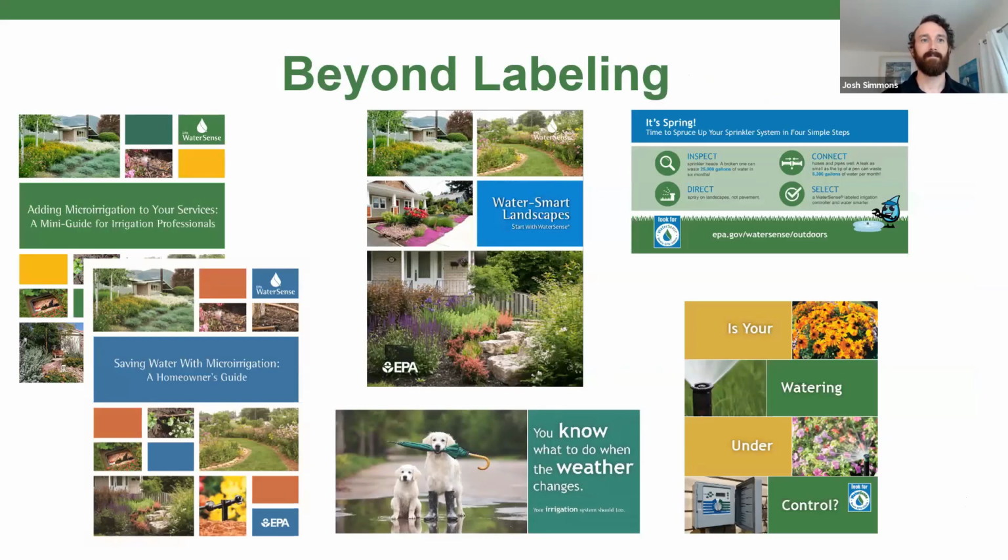Okay. And then beyond labeling of products and programs, WaterSense also develops a lot of outreach materials. And several of these are available publicly, so you can have access to them without being a partner. A lot of them are available to partners only. So if you're a utility or you're a local government and you've partnered with WaterSense, there is a website with a password, and all of these materials are available to you.